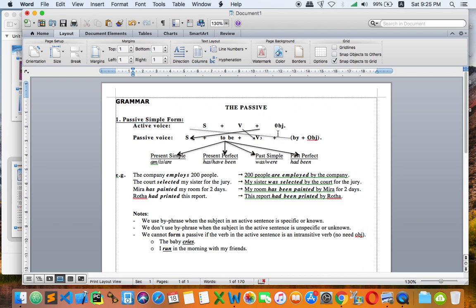You might take a look at the form while you're listening to me, but let me explain why we use passive. The reason we use passive is just because we want to change the focus of the sentence. For example, if the sentence is an active one, then we can change the focus of the subject by using passive. So we have to change the order of the subject and the object.